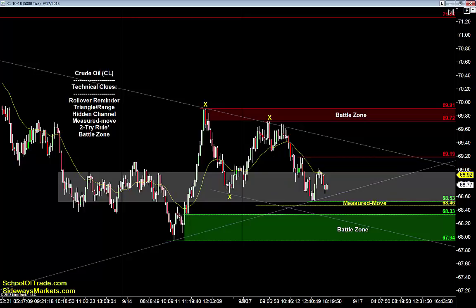And of course, anytime I want to buy low or sell high, I always like to find as many support and resistance levels as I can, to give me more precise entry locations. So for example, as we go lower, one leg, two leg, that's a measured move at 68.46, right below the low of that range. That will be added support.